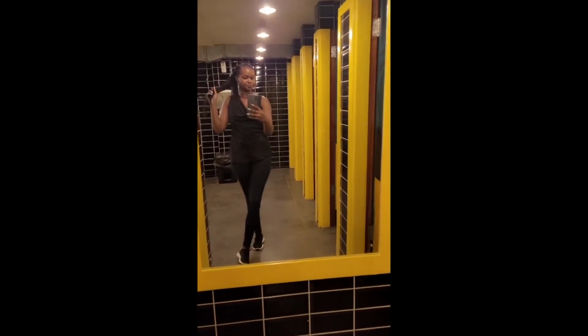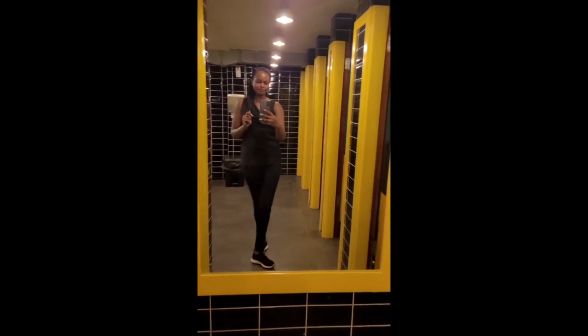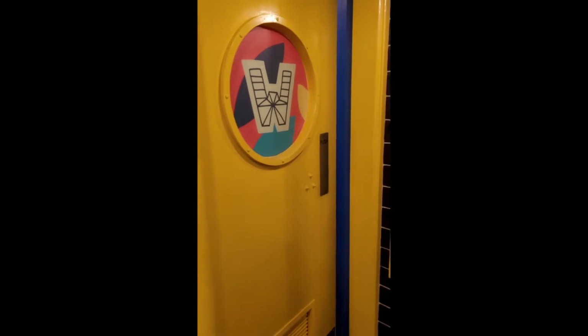I want you guys to have a look at the outside of the restroom space. I like the way they have done the popping color over there, and let's have a look at it.